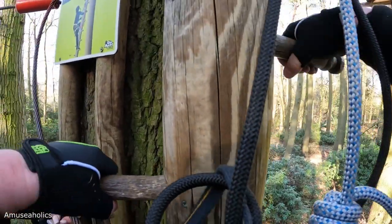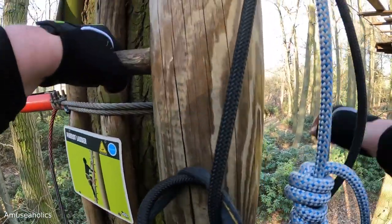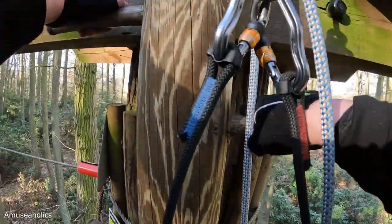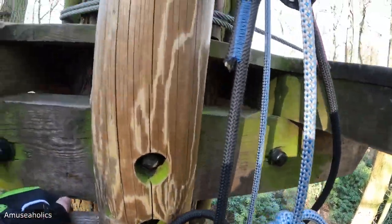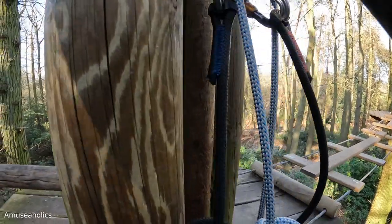So we've got another climb in the form of a parrot ladder. Actually, I think this will probably be easier than the normal ladder because at least it doesn't move. It's like climbing the mainsail.